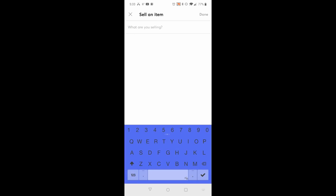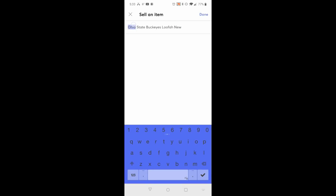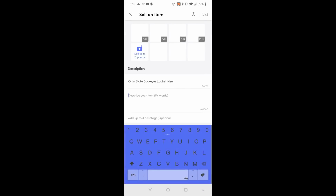What are you selling? Ohio State loofah. Actually, I should put Ohio State Buckeyes loofah. That'll help sell. That's my fault. I apologize, YouTubes. Okay. And I'm just going to highlight, copy, and then paste it.